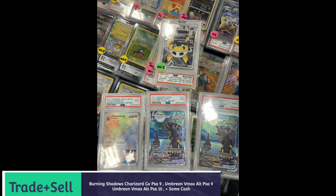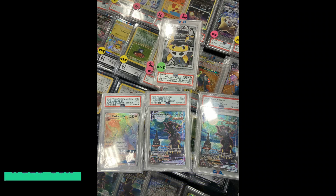We had a Skull Grunt Pikachu PSA 10, and we ended up trading it away to one of our good buddies from local to Michigan for Burning Shadows Charizard PSA 9 Secret Rare, and 2 of the Moonbreon, 1 PSA 9 and 1 PSA 10, both in English, and he added some cash on top. It was for his collection. He is collecting all of the ponchos, and we cut him a decent deal. He's a really nice guy. It was probably one of the bigger deals of the day, and we ended off day one doing pretty well.